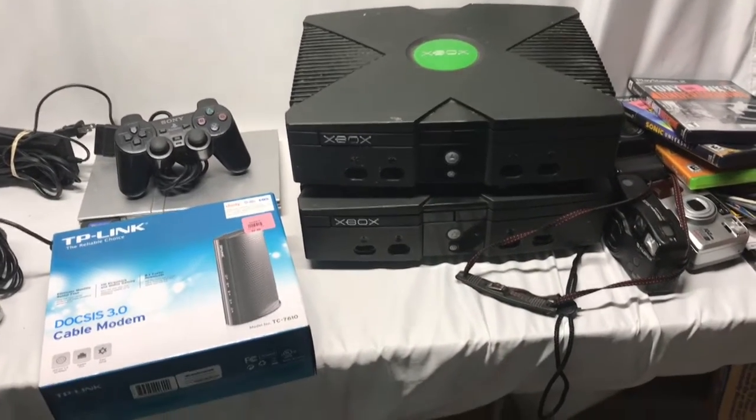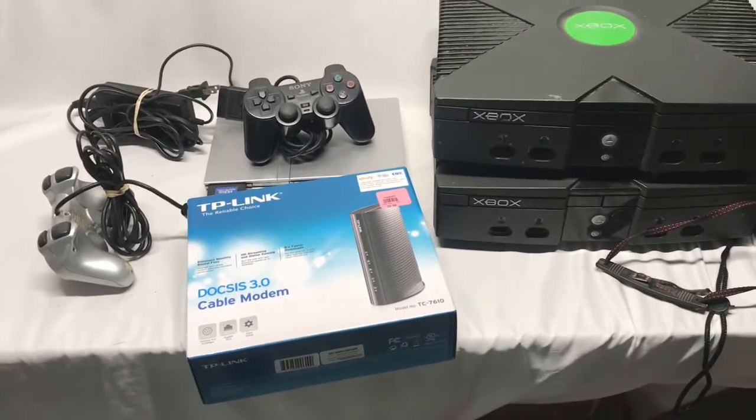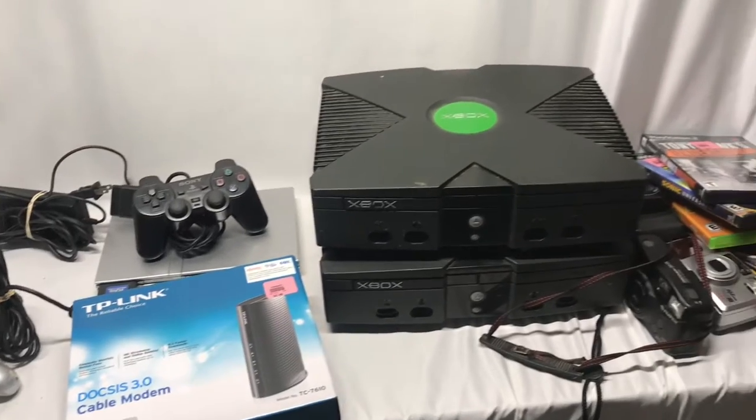I sell one Xbox and one of the controllers, I sell the PS2, and I get all my money back, and the rest is profit.